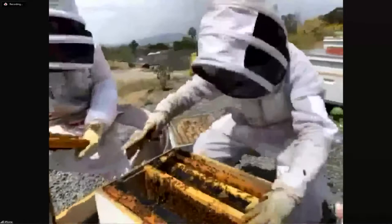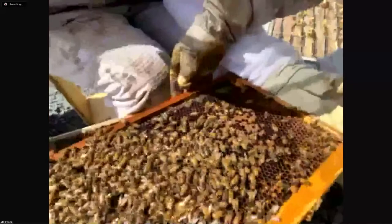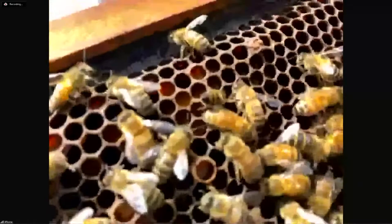So we've looked at all 10 frames, and we finally found some eggs. Okay, we found eggs. We're not sure if we're going to be able to see them. Can you take it at this angle toward the sun, and I will try to film it from here. I can see the larvae, but the eggs, I lose focus once I'm trying to show the eggs. It's a little white dot, it looks like a rice grain. Once we get the camera closer, it loses focus.